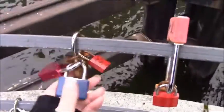And they've got the locks here on the thingy. Yeah, so it's like you love someone forever, you put one on, but me and Tom haven't got one, so obviously our love is not forever. But yeah, there's a few on here. Padlocks. But yeah, this place looks amazing. Beautiful.